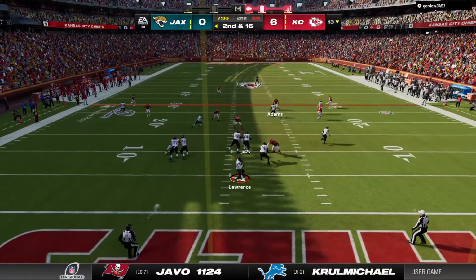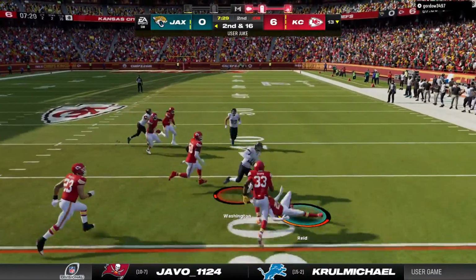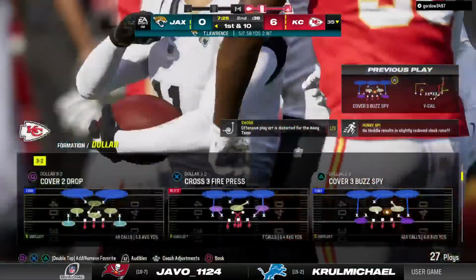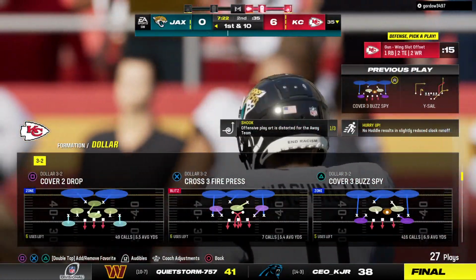Now Lawrence to throw. Complete to Washington, pushing his way through. And he'll be taken down, but they've got this one up to the 35-yard line. 22 yards on the catch and run, a first down.